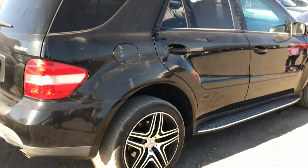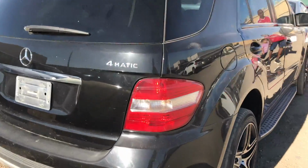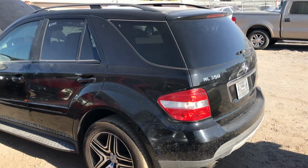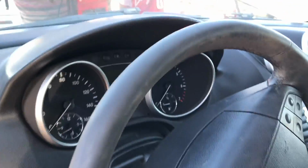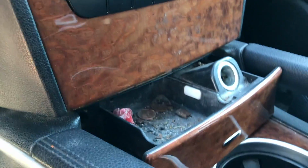Has the sunroof, full leather interior. The back looks really good as well. Has the AMG wheels, looks like. All in all, looks fairly decent though. Has the little wide body on the fenders there. Nothing that stands out. It's got the nice little panels on the side there. Just popping open real quick. The steering wheel is a little bit faded. Let's see what it goes to. 160. Pretty decent car. A smoker had it, but it doesn't smell too bad.